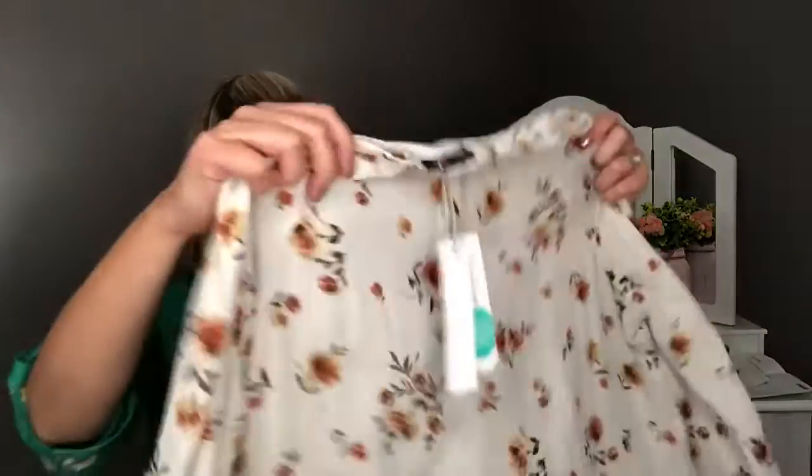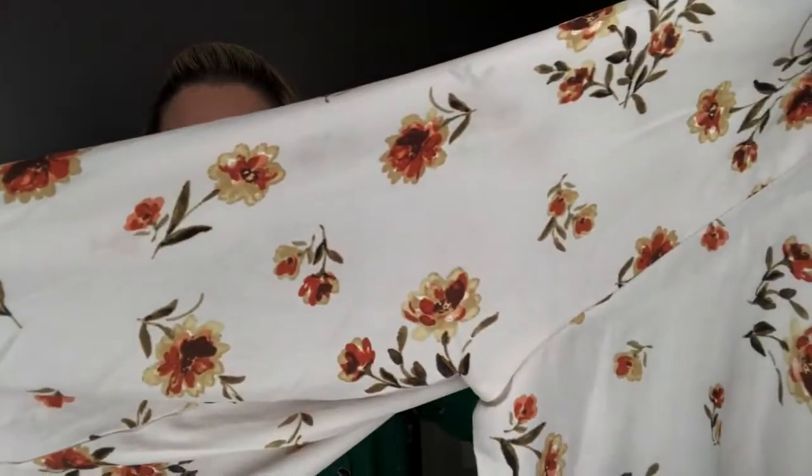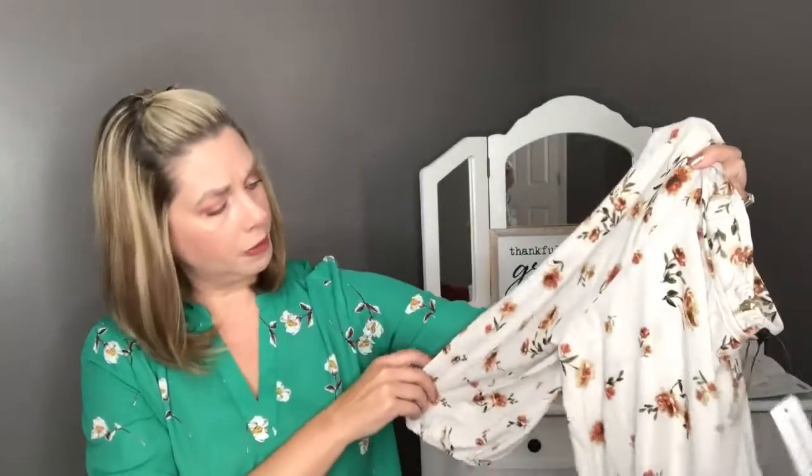Next is by Papermoon, the Larie tie sleeve blouse in beige. It's a thin, sheer blouse that feels like polyester. It has a nice fall-colored floral print right here. I'll get up close so you can see that. That would go really well with that cardigan, and I think that's what she wants me to do.